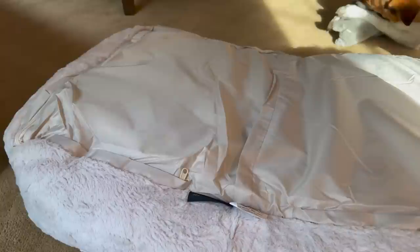So the instructions inside say to quickly get your bed into shape from being in the vacuum bag, remove the bed from the bag, shake it out completely, and then place the bed in the dryer on low heat setting for 5 minutes. I guess that'll fluff it and kind of bring it back to life because it was vacuum sealed. Remove the cover to wash. Make sure to dry thoroughly. Do not air dry, which is true. Our other beds, you want to make sure they're 100% dry or they will get matted. So let's get this bed shaken out and in the dryer.